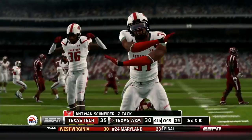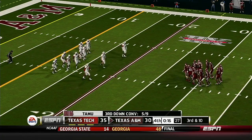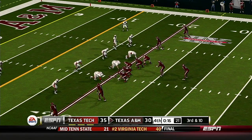Quick throw to the back, it's incomplete. Anderson is the intended receiver on the play. Third down. It's the ninth play of the drive. Hey, check Mike 27. Check Mike 27. Yellow 8.